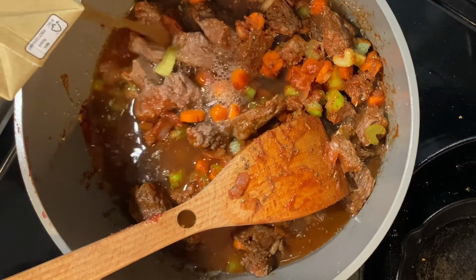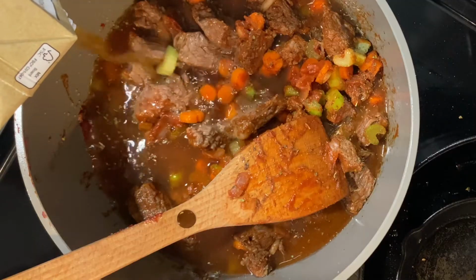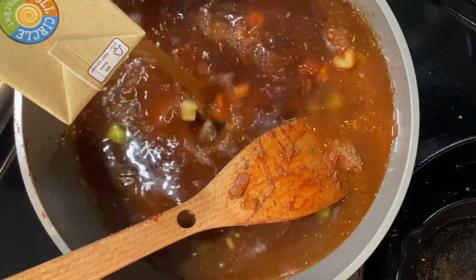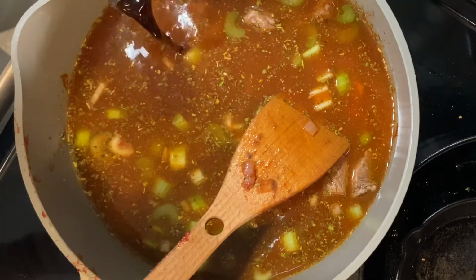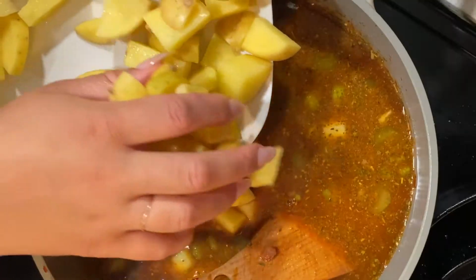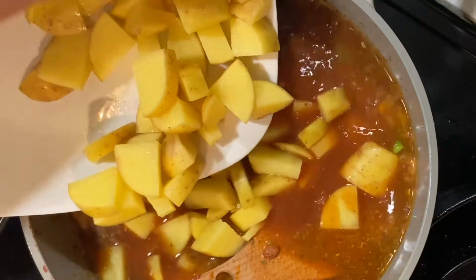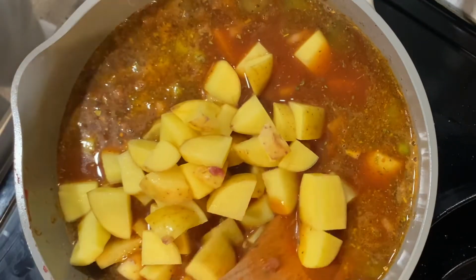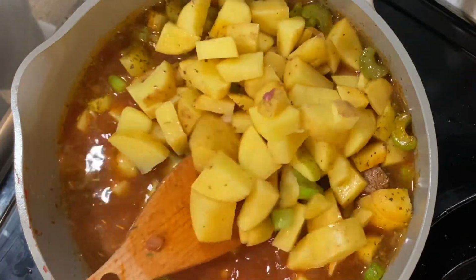But yeah, I think we're gonna actually make this for Christmas because my family just enjoyed it that much that they're requesting beef stew for Christmas dinner. So I think we're gonna keep it simple and do this again because we just enjoy this recipe so much, and it's very simple and very filling. So love this one.